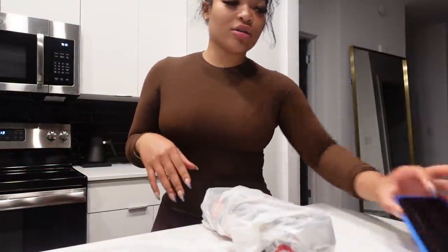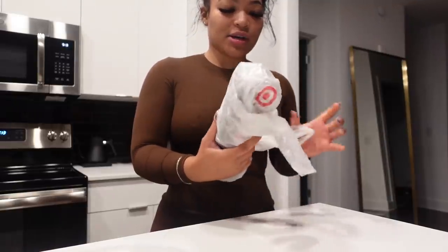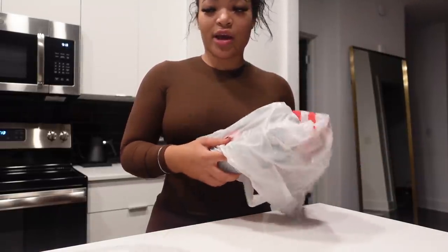But anyways, I'm about to do a little Target haul. So I got some eggs because I ran out and I get pasture raised.